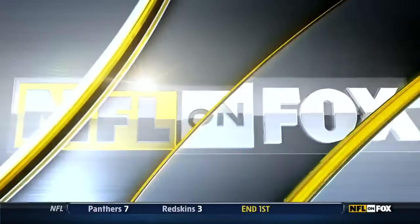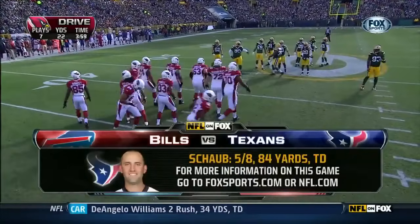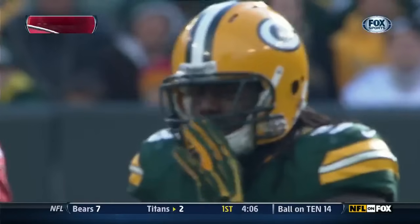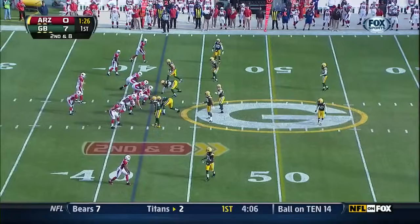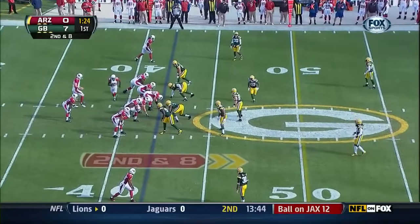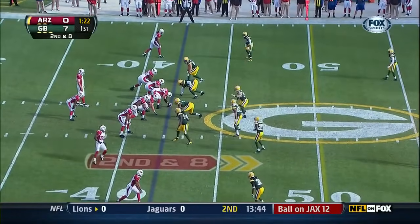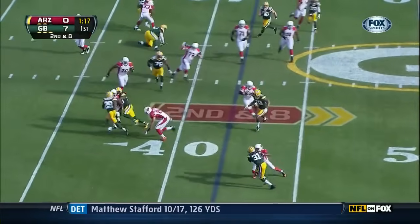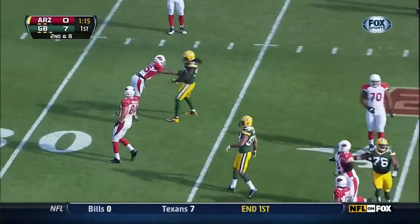All right, Kurt, the only team to get them this year, the Green Bay Packers. Start the day 6-1. And there's the day for Schaub so far. Second and 8. Pass is off the hands of Doucette.